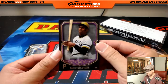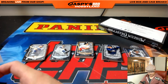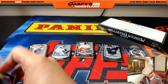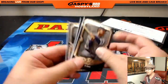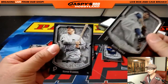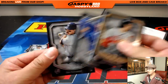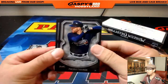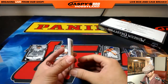There's Roberto Clemente on this side, 56 out of 99, Sky with the Pirates. All right, Ty Cobb, Jake Arrieta, Jacob deGrom. Sandy into the windup, and Honus Wagner. Benintendi, Bautista, and Donnie Baseball. Freddie Freeman, Carlos Correa, and the hits. We'll do this one first.